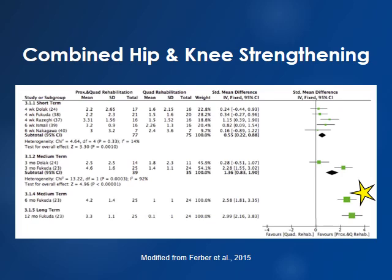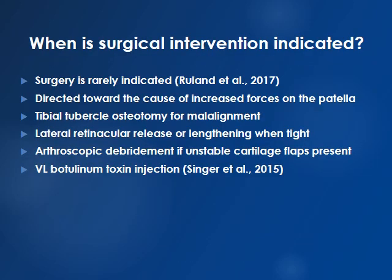This is just a diagram from a meta-analysis showing that really this is a stubborn problem, and the patient needs to be committed to exercise and rehabilitation of the knee in order to really get the most improvement possible. So the short term here and the medium term are less than 6 months, and then long term is 12 or more months. And you can see that your greatest gains tend to come out in the long term. So really sticking to a good exercise program is crucial.